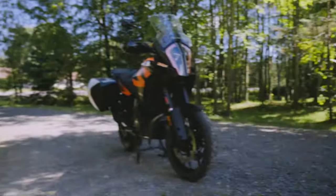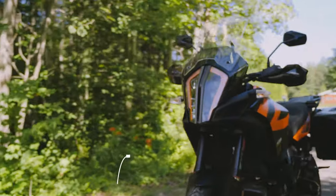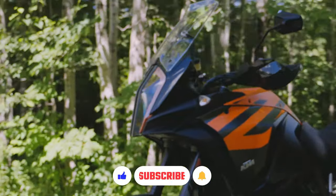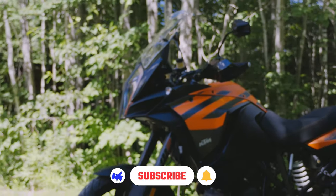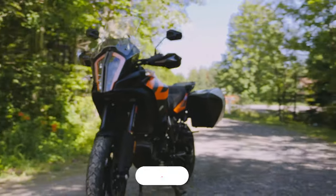Presenting the KTM Super Adventure S. We are going to do an Austrian day. And what better thing to do than go get things for a picnic with a motorcycle? Let's saddle up this pony and ride.